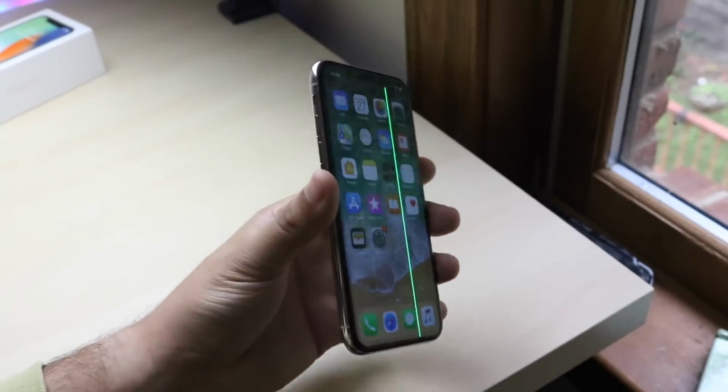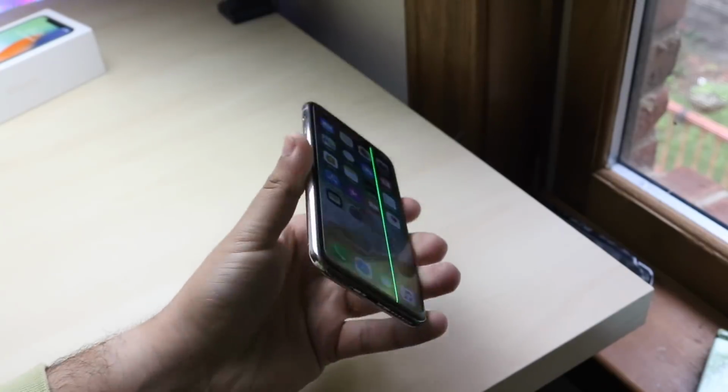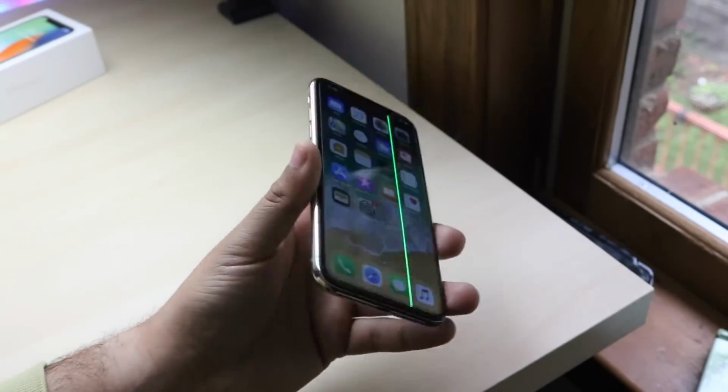Because if there is a problem with the device as soon as you get it, if the camera goes bad, if the battery goes bad, the charging port or whatever, I'm not sure what the Apple warranty fixes. But you want to make sure that the device is not water damaged. I'm not sure how you do it.